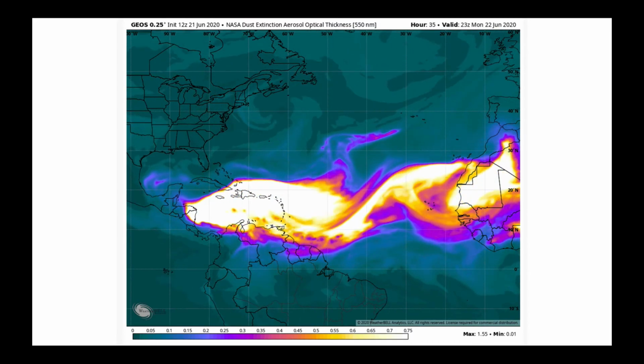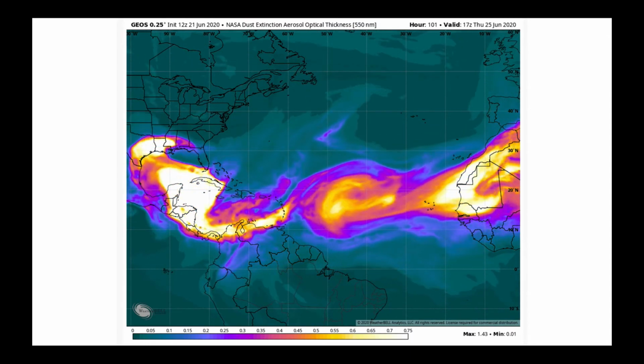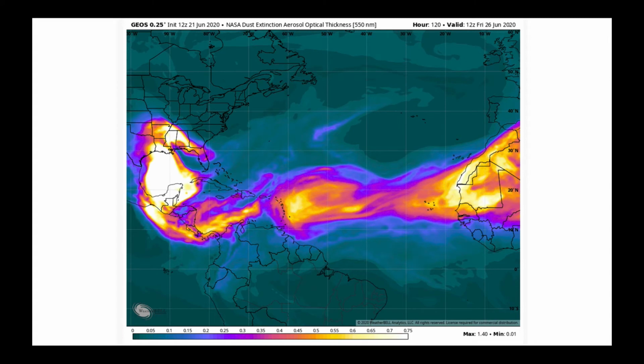Now, to show you what it looks like here, it will eventually be pushing into the Gulf of Mexico and get brought into our flow pattern by the end of this week and weekend. So we may even be seeing some of this dust getting all the way to the Carolinas by the time we get into the weekend. So it's impressive to see that.